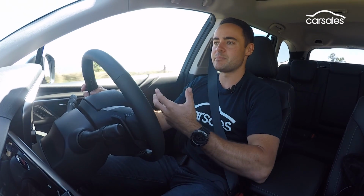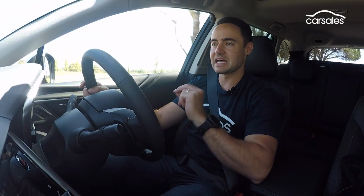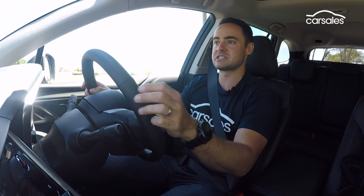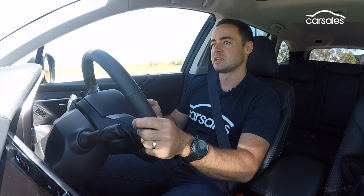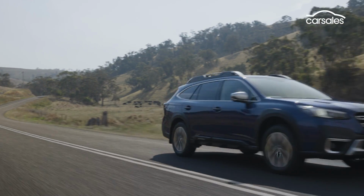Where the regular Outback can feel a little bit languid under acceleration and just lacking that underlying torque, which means it needs to rely on the CVT combination a lot more, this turbocharged version just has that expediency. It's ready to go all the time. It requires fewer revs to really muster enthusiasm. And when you do call on the engine, it's a nice, pleasant power curve. Not whiplash speed by any means.